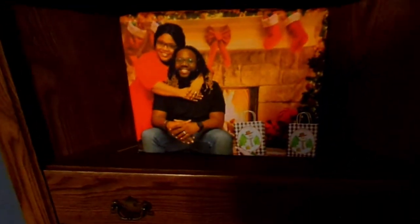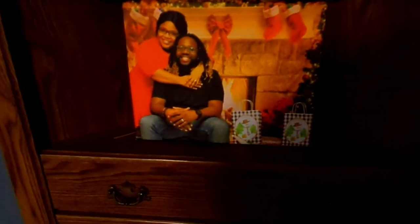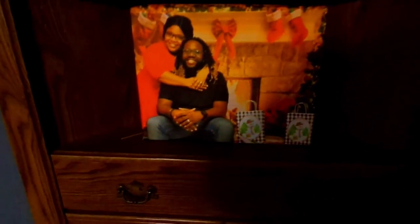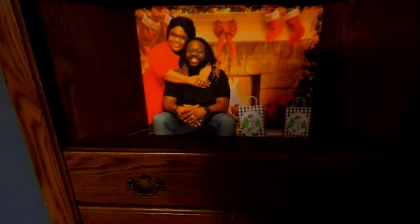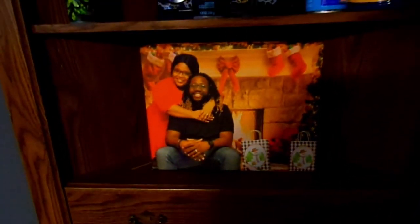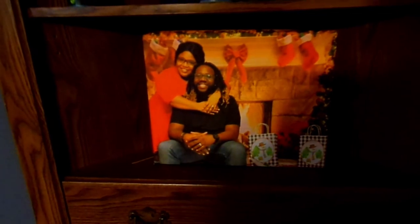Right here, I have this light. This is a picture from last year. I made it on a canvas, so we decided to decorate our bookshelf with that. We had a photo shoot last year, and we might do another one this year with Williams Photography. We enjoyed the time. It was so fun, and they made us feel so comfortable, and it was free, and I just loved it. So yeah, that's that.